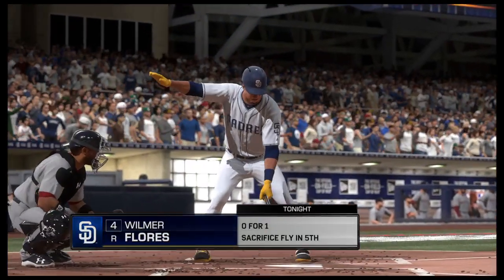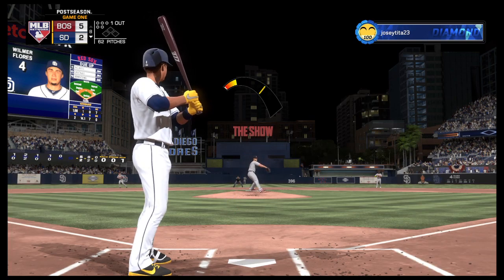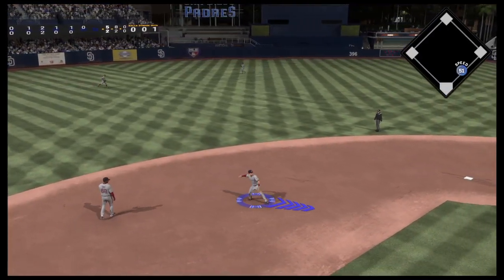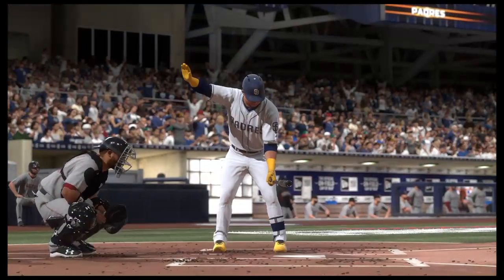Striding in, Wilmer Flores. He hit a sac fly earlier. Into the windup and the pitch. Hit on the ground to short. Bregman has it. Throw on to first will take care of him, and Kershaw is in control now, 2 away.